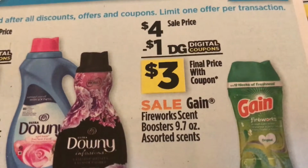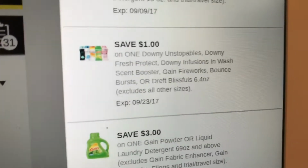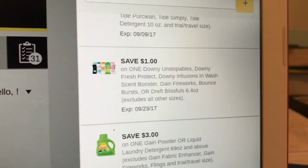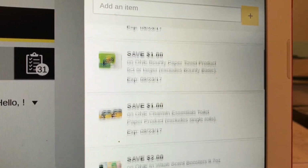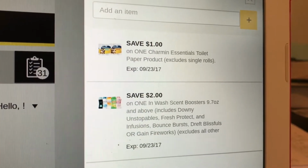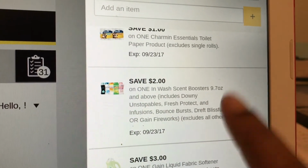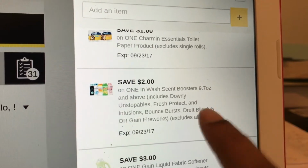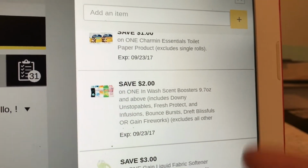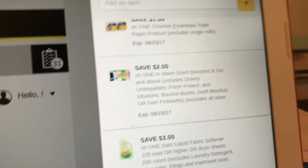All right, then we're going to pick up the Gain Fireworks right here. They're on sale for $4. There's a dollar off coupon right here. Now, I have this other coupon to clip for $2 off of the Gain Fireworks, and it's the 9.7 ounce, which is the one that's on sale. So if you guys have this one, clip this one. Do not clip the dollar one, and this one will come off. I did the breakdown with this $2 one coming off, because that's the one for the 9.7 ounce, the one that's on sale. If you don't have it, then you'll have to add a dollar to your total. But you should have this one, okay? So that'll take off $2 for the Gain Fireworks.